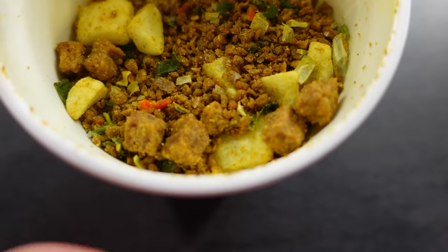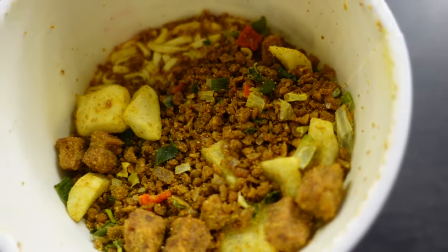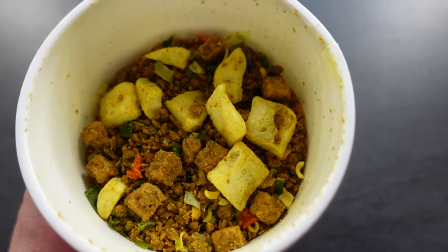Ooh, is that a potato? I think there's a potato in there. I'm sorry, Vincent. Look, I think that's like little dried potato. I did not expect that. I mean, there's noodles underneath, but like potatoes?